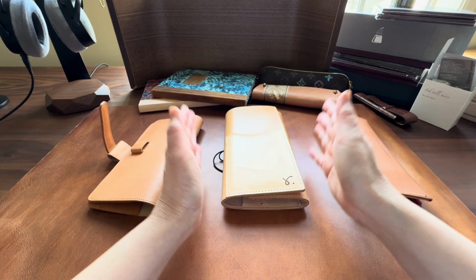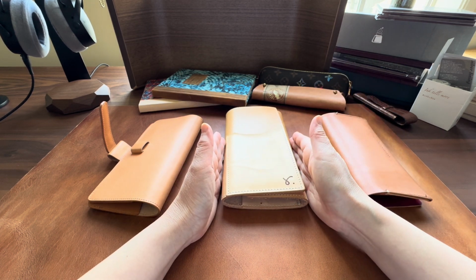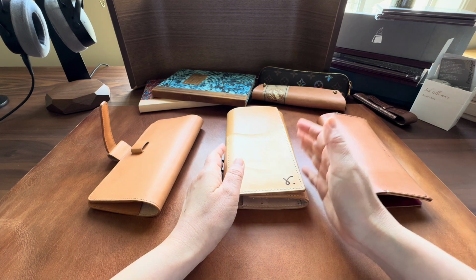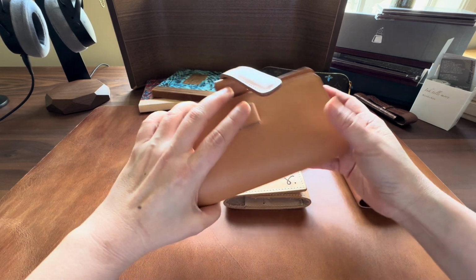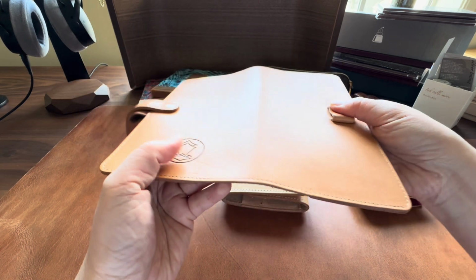So if you are outside of the US, I think it is important to know that what you're getting is exactly what you intend to buy, and that you need consistency above everything. So that if you order a natural tan leather, you know you'll be getting a natural tan leather. There is going to be a variety of different batches, but mainly they're consistent.